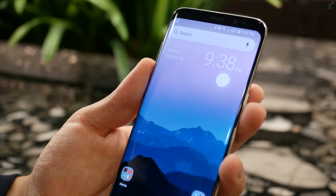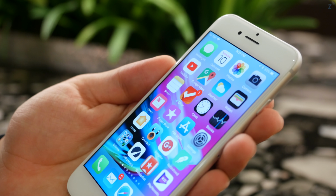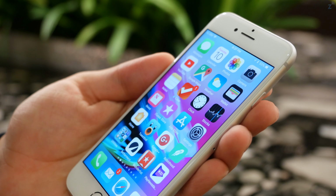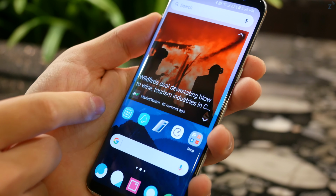Now, the most important thing is of course choosing between Android and iOS. And like I said at the beginning of the video, if you have family members or friends with iOS, you should probably stick with an iOS device just so that you can use iMessage, Find My Friends, and all those cool apps and features that you get with iOS. If you don't have that, or you don't have friends or family or whatever, go with the Galaxy S8 because it's just a better phone overall.